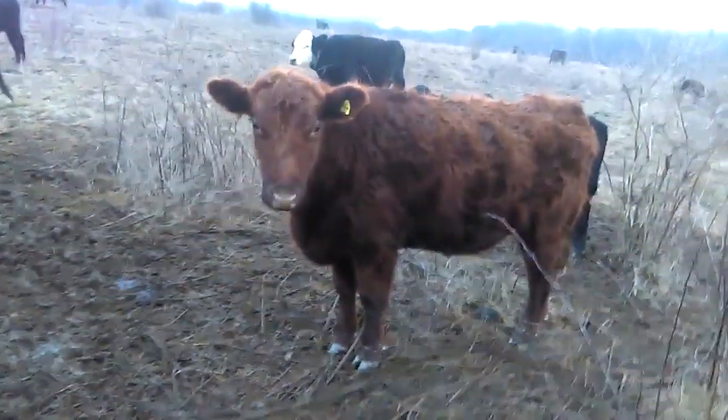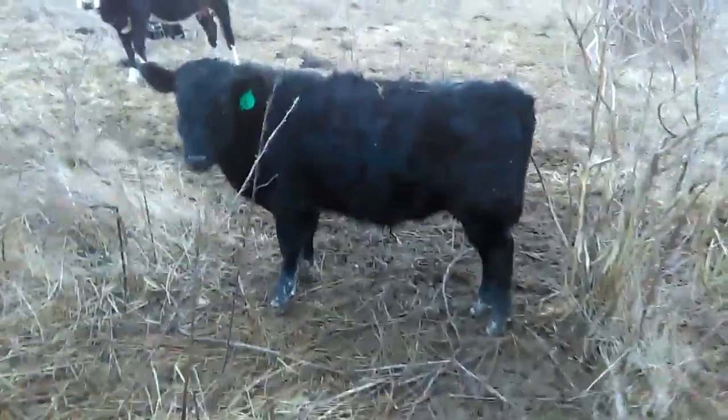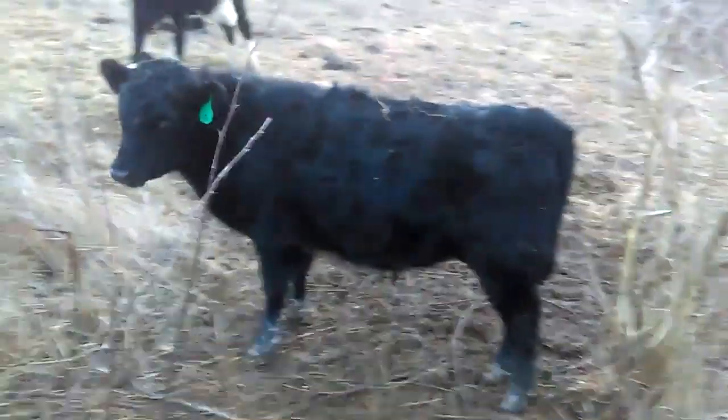Everybody just kind of lounging or eating, huh? But look what they've done here to these brambles. Just trampled them to death. That's a steer here. There are a few steers mixed in. Not very many. Most are cows or calves. There's a calf. 2019 calf. Number 6. So he's an early one.